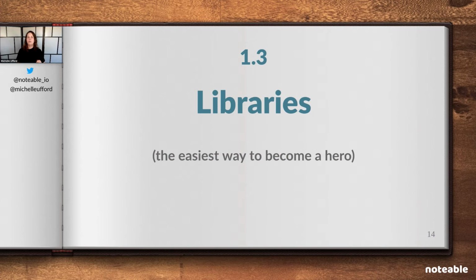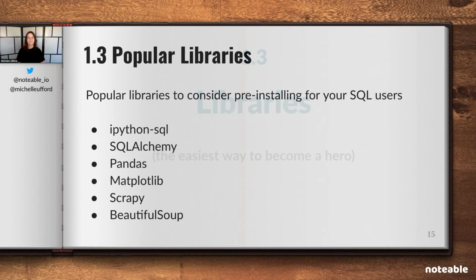Now let's look at one of the really easy things you can do that can have a huge impact for your users: libraries. Hopefully, you have already talked to your users about which libraries they use most frequently. But if you've not, please, please, please go talk to your users. Ask them, what types of tasks are you doing on a regular basis? Or if they are using Python, what are the packages you cannot live without? What are the packages that are in almost every notebook that you create? Those are the packages you want to pre-install for your users.